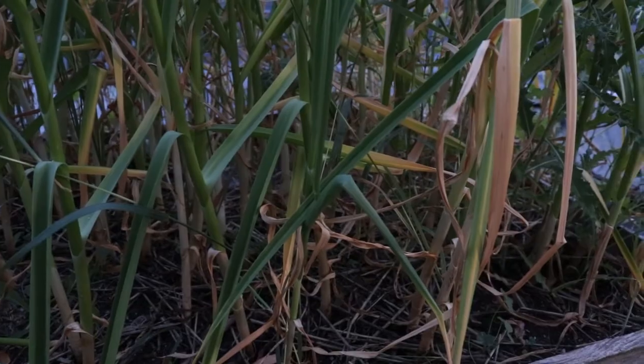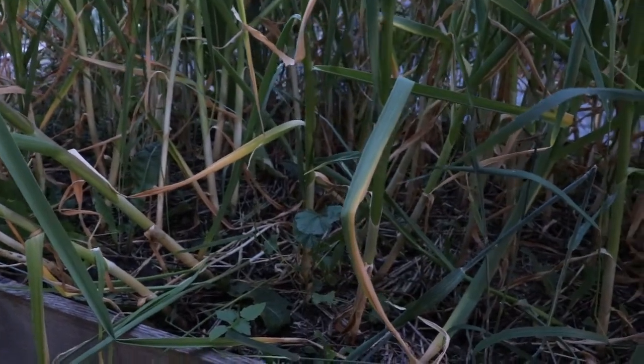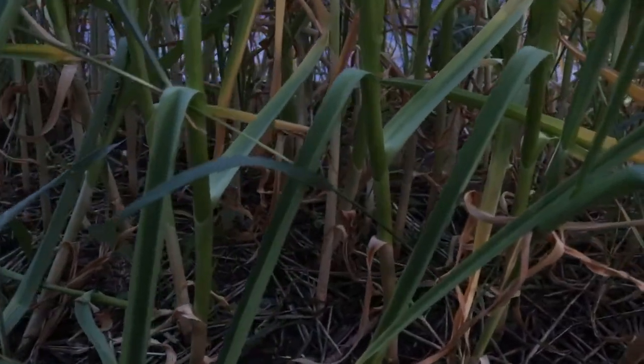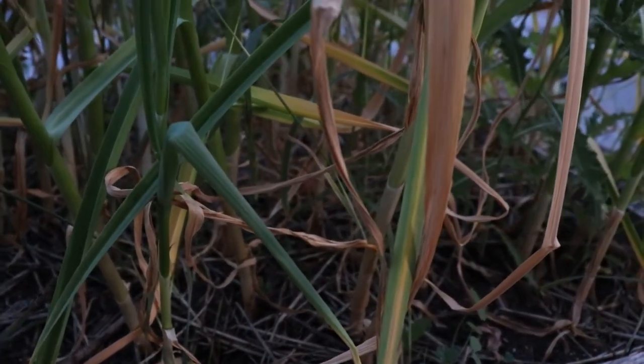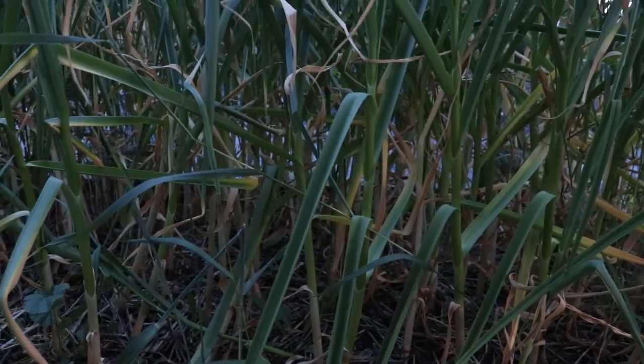The garlic is almost ready to be harvested. If you didn't see my last video about garlic, I talked about when to harvest them, and the two bottom leaves, or some of the bottom leaves, have to be dried up, and it looks like that's the case with this garlic. So it's getting there.